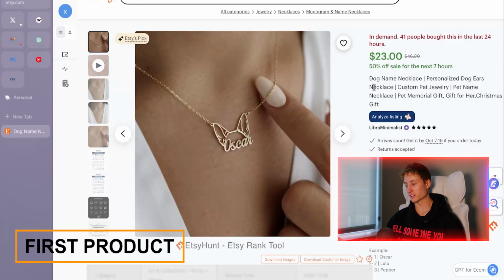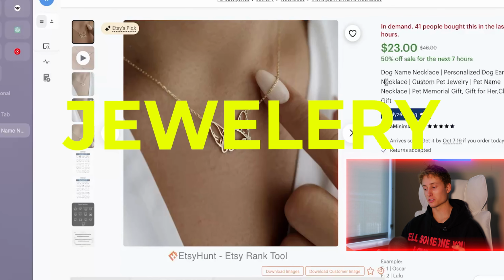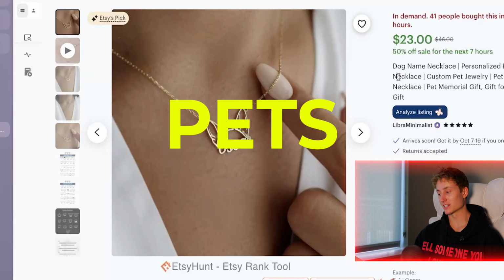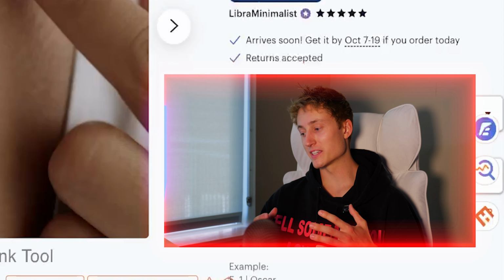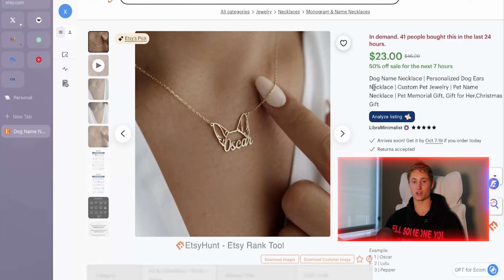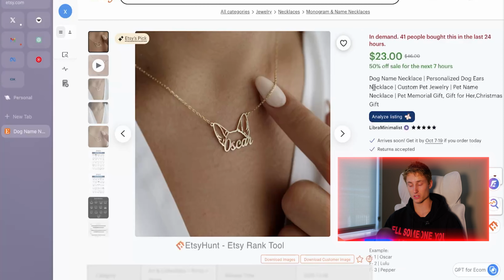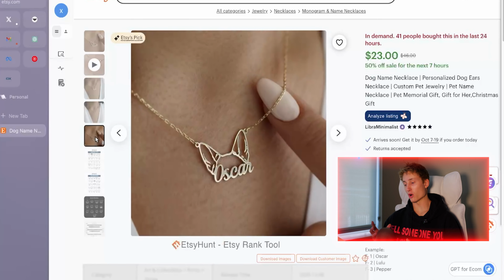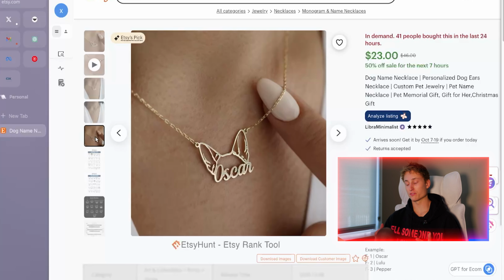So this first product here is an oldie but goodie, and it is really a tried and true product of the Etsy platform. So you have one which is jewelry and the other which is pets. And combining those two together is an explosive combination. You will be getting really good results with this. And of course it's personalized, which offers the ability to have much higher conversion rates than a non-personalized product. So this one's great for all pet lovers, and you're probably going to be targeting the pet mothers. So I would say women that are 35 plus.